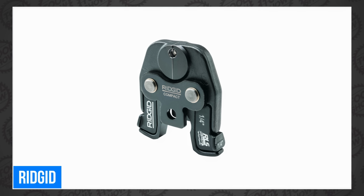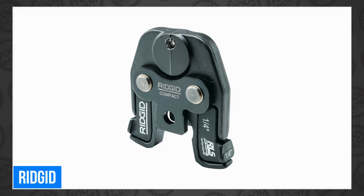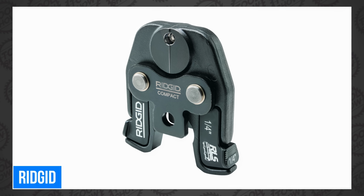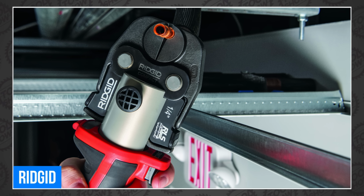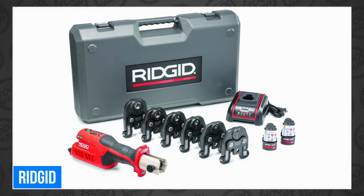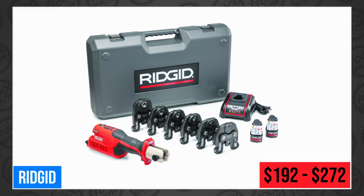They were developed in partnership with RLS, creators of the first press-to-connect fitting system for high-pressure HVACR projects. The fittings are fully registered and listed to UL 207 for pressures up to 700 psi. The new Ridgid RLS press jaws are available now, ranging from $192 to $272.